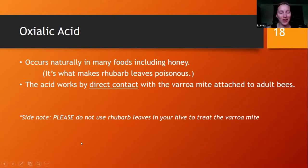So the next treatment we're going to talk about is oxalic acid. We're still technically in the organic acids, so this is also a naturally occurring acid. You find it in honey. It's actually what makes rhubarb leaves poisonous. The acid works by direct contact with the varroa mite attached to the adult bee, and that direct contact is important for application. And I just put down here on the side as a note, please do not use rhubarb leaves in your hive to treat the varroa mite.